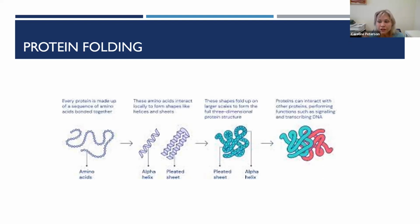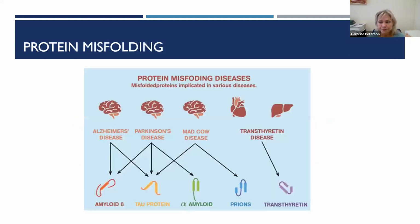They have to fold in a certain way in order to be able to receive things and transport them or do the job that they're designed to do. They need to be folded in a certain way. If the protein is misfolded, then you're going to end up with disease. Alzheimer's disease has the misfolding of the amyloid beta and the tau protein. And that's what we're going to be focusing on for this.